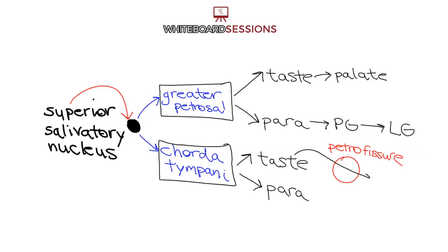Now, we also said the chorda tympani does parasympathetic as well, and it's going to do that, as you can see in the notes, through entering the sublingual and submandibular glands to provide salivation to those locations. So that's the big picture on cranial nerve 7's course. I would know those two very specifically, the greater petrosal, and I would also know the chorda tympani, and I would know that both of them have taste and parasympathetic functions.